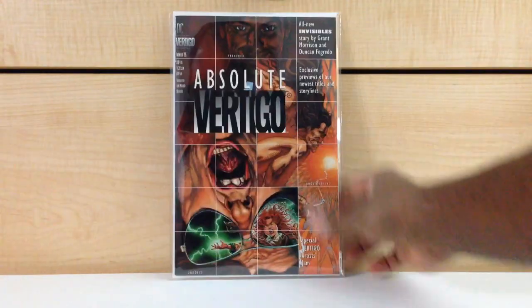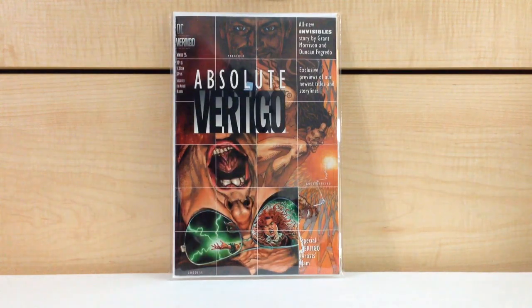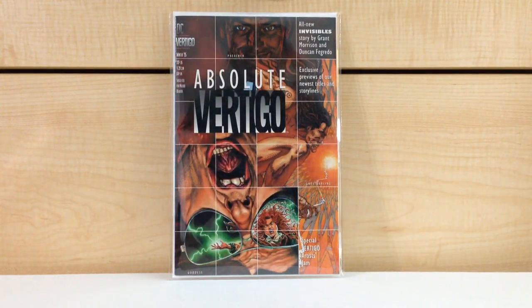Let's go with this right here. Absolute Vertigo number one. It has a Preacher preview in it. You know, not major. I think before the announcement of a Preacher TV series, this was like a dollar book. I believe this is around, what, a $20 book now.